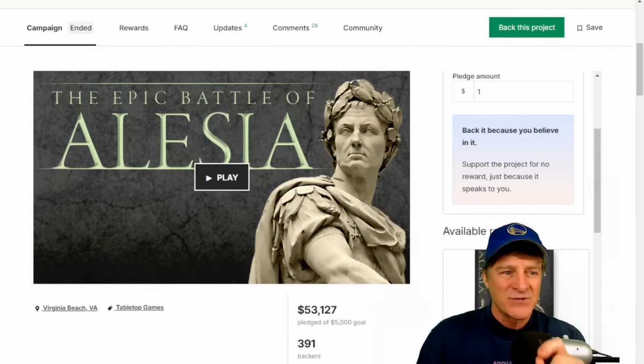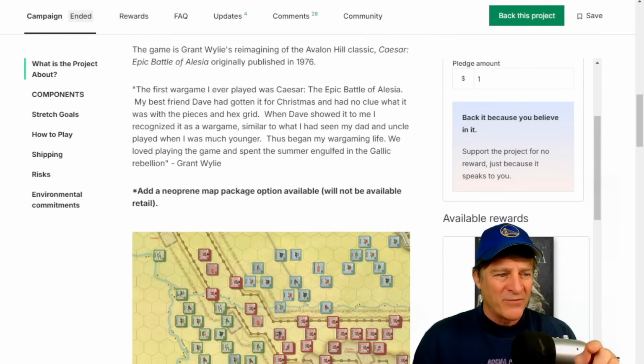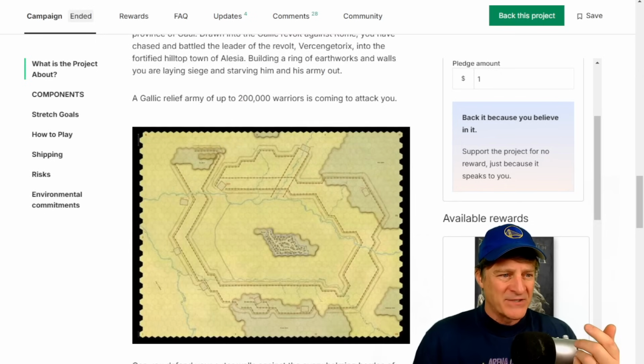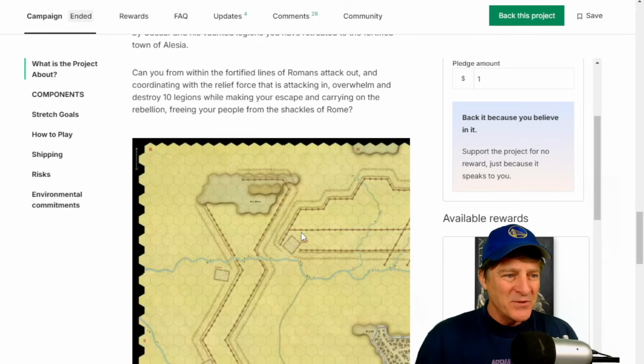This is a hex encounters game at a rather grand scale. The map here states 3 foot by 4 foot, and as we look at this image over my head here off to the side, we can see a hex encounters game with a really robust counter set. Here's a full view of the map. So a rather large map that we can see here. This one looks really cool.